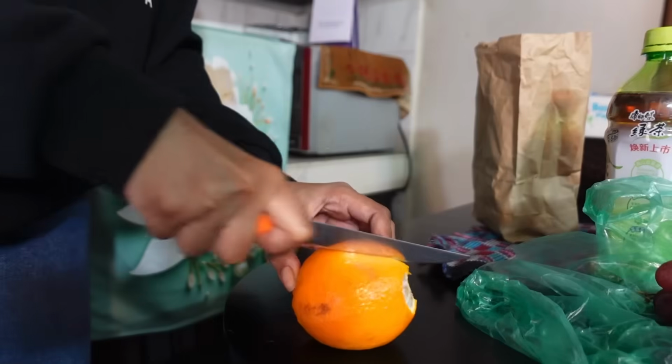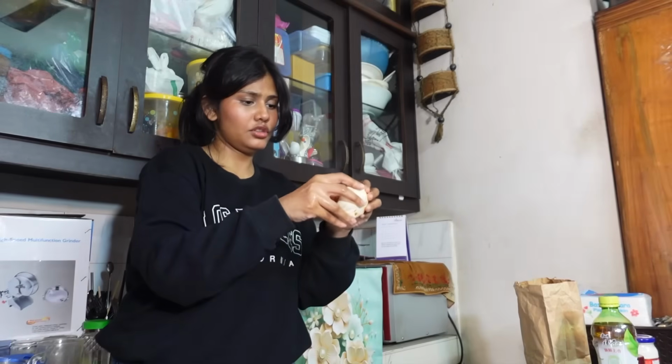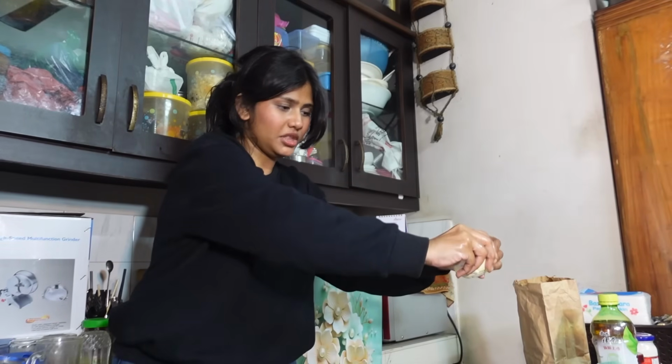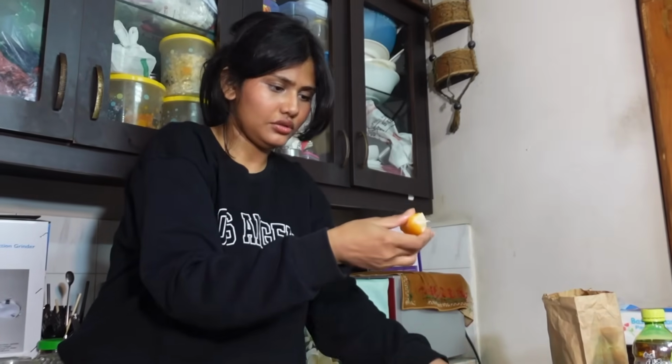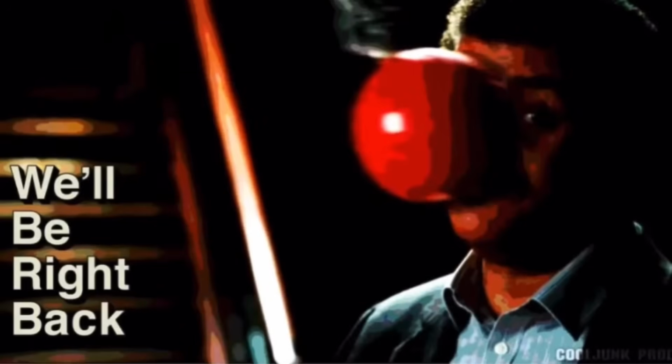I know for a fact that this is going to be very, very tangy. I think this is Malta. I'm not sure though. Or is this an orange? I never knew peeling an orange would be this messy, and I believe this is not an orange. This is definitely a Malta. Oh no, this is orange. This is orange. I feel so dumb. This is definitely. This looks so pretty.